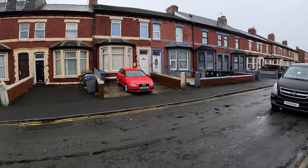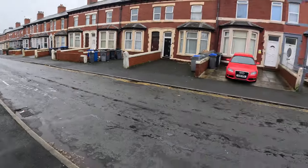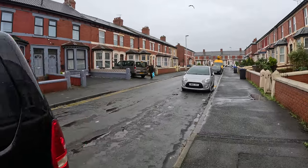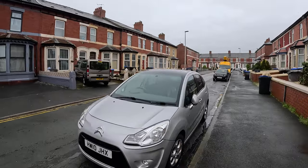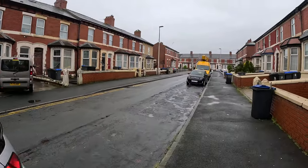See, this house, the driveway is how it looks. It's quite handy though, you get your driveway and you could park freely this way. Is it a permit holder? Yeah, I think you need to be a resident or permit holder, innit? I think so. But there's no sign saying that. If there's no sign, and there's no permit in this vehicle, then it's free parking.